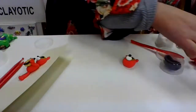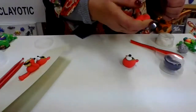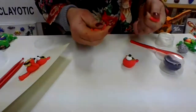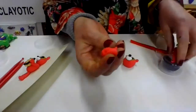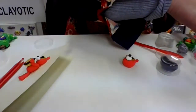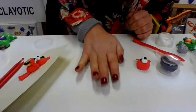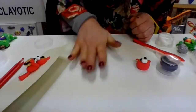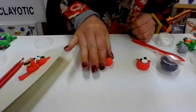Now, the next thing we're going to do is the body. So again, like the frog, basically, it's going to be a droplet. So I'm just going to think around this amount, that amount. Again, you had it kind of sectioned off originally, so keep with the amount that you had for the body. So again, into a ball, and then a droplet.